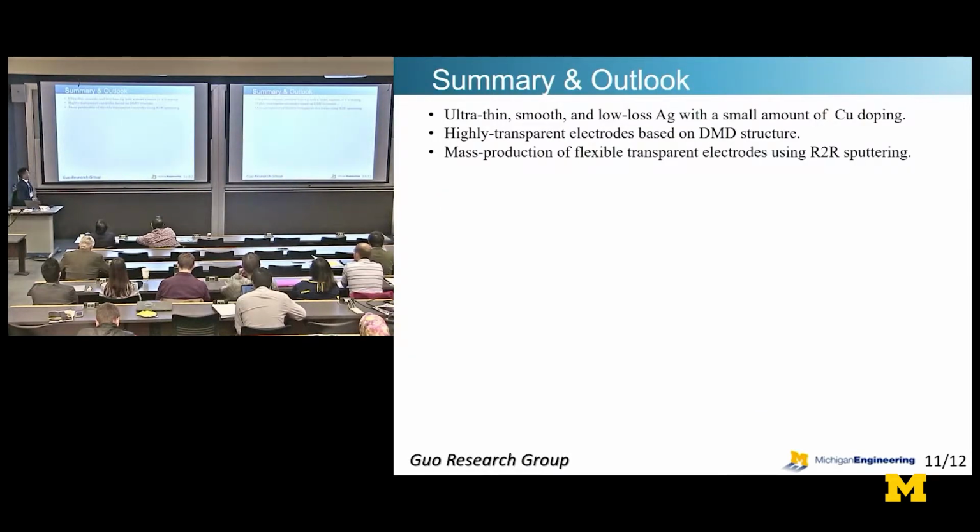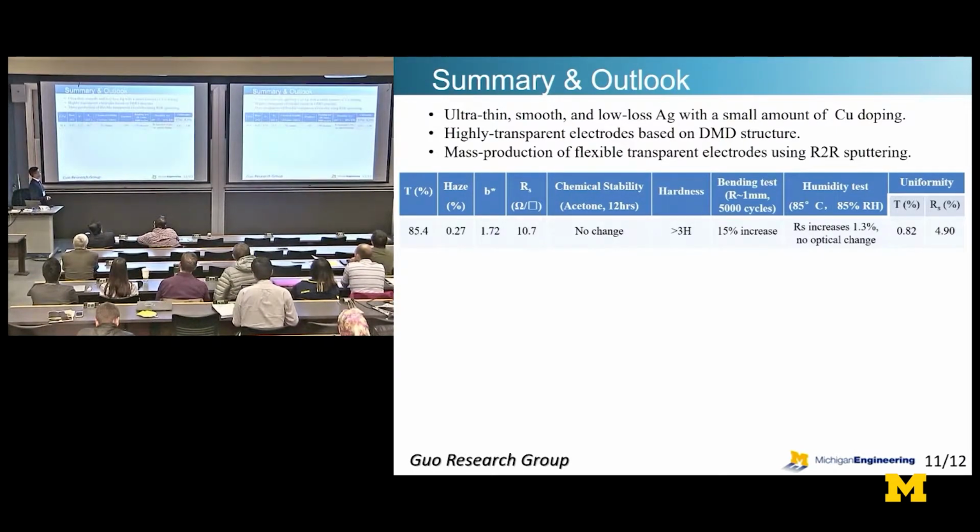So in summary, we have proposed an ultra-thin, smooth, and low optical loss silver film with a little bit of copper doping. We have used this silver film for a high transparency DMD structure, and we also proved the scalability of this material with the roll-to-roll sputtering method. Here's a summary table of our material performance, with very high transparency, low haze, low resistance, and a very neutral color. It's very stable under both the chemical test and the bending test. The hardness is higher than 3H, and there's no change after the very harsh humidity test of 85 degrees and 85% relative humidity environment. And we can control the non-uniformity below 5%.